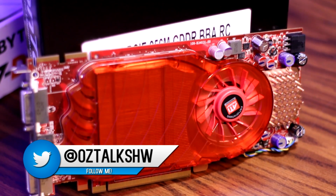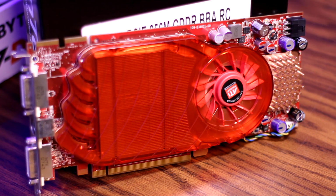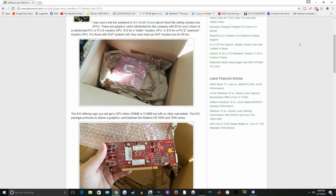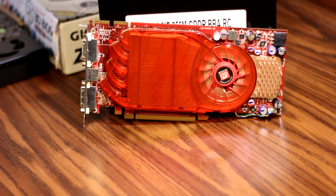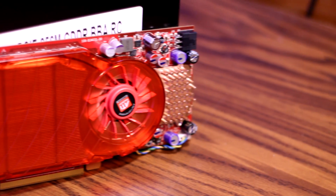So VisionTek periodically lists their VisionTek Mysterybox, which is basically previous generation refurbished GPUs that they need to get rid of, so they sell them at super cheap prices. The one I have, I purchased for $5, but they do have video cards up to $15 that include AMD GCN architecture. Pretty cool. So the video card that I got is the Radeon 3850 of the 256 megabyte flavor. Pretty bad by today's standards, but for only $5, I really can't complain.